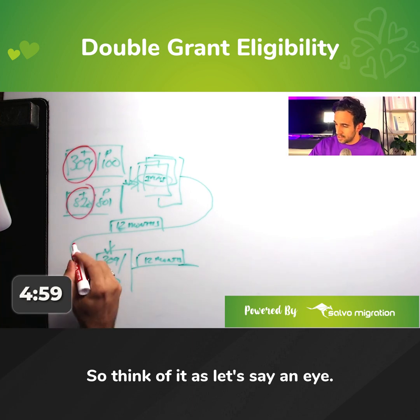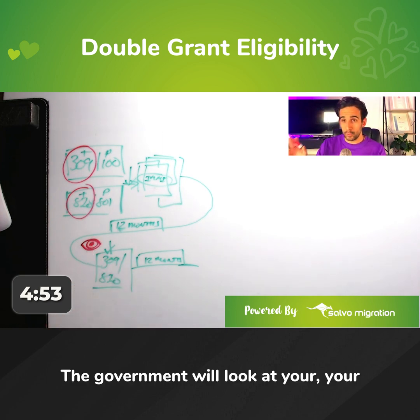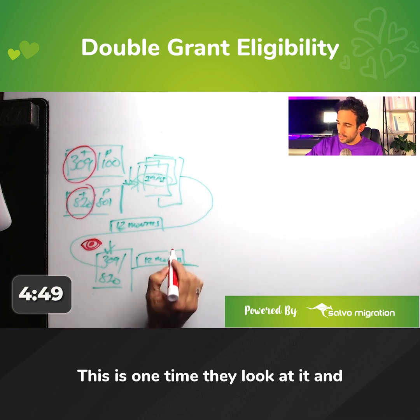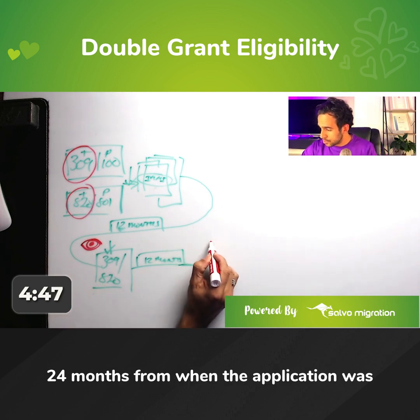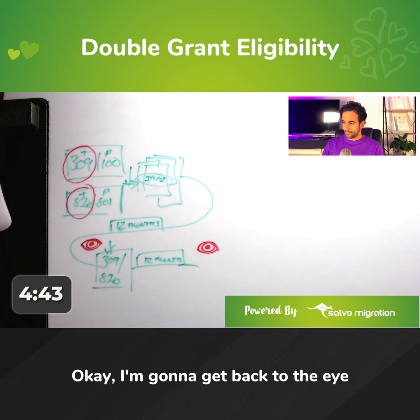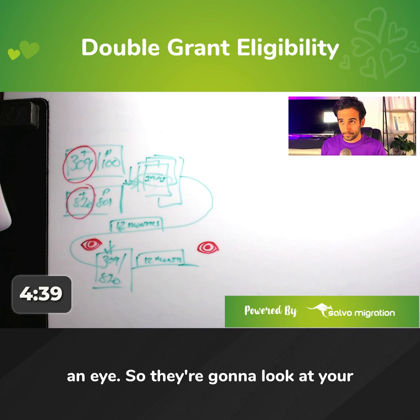So think of it as, let's say, an eye. The government will look at your application at this point. This is one time they look at it, and the other time they look at it is in 24 months from when the application was submitted. I'm going to get back to the eye icon in a second. There's a reason I'm putting it as an eye.